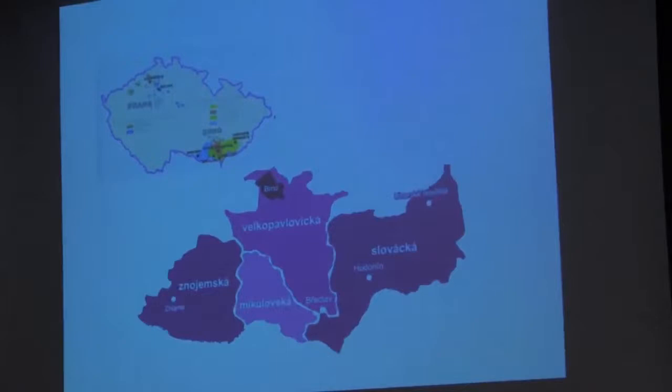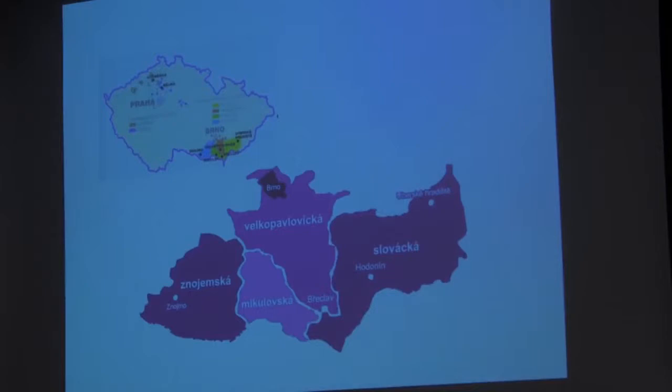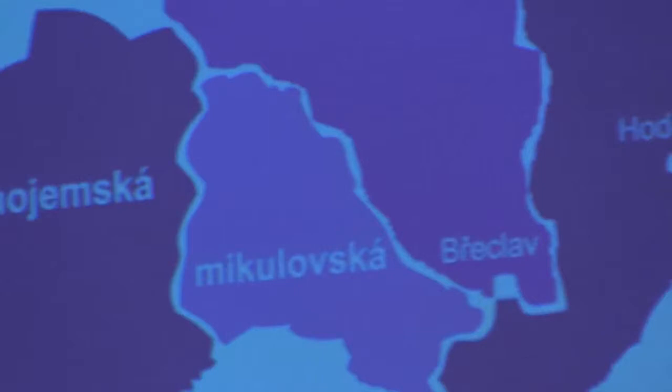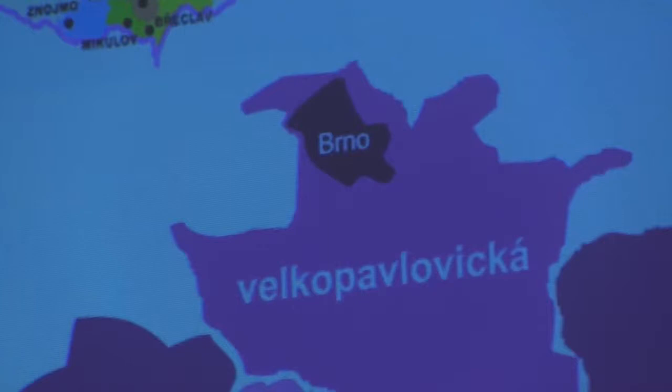The Czech Republic has two wine regions, the Czech part and the Moravian part. And the Moravian part is around Brno, you see it in the lower part of the slide. The Moravian part has five subparts of wine regions. It is from Znojmo, from Velké Pavlovice, from Mikulov, from Slovácko, around Hodonín, and the fifth one is Brno. So that is the situation plan. And we are here.